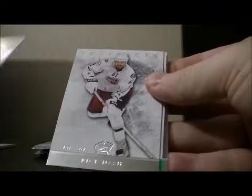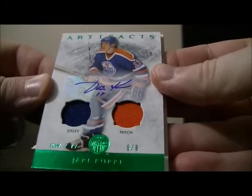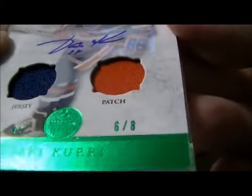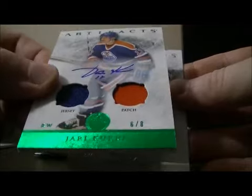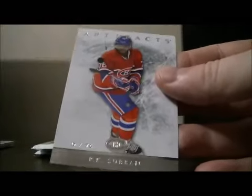Pack 3. We have base and base. We have a nice hit for Edmonton. It's a jersey patch auto card of Jari Kurri, number 6/8. Nice hit for Edmonton. Jari Kurri. Base and base.